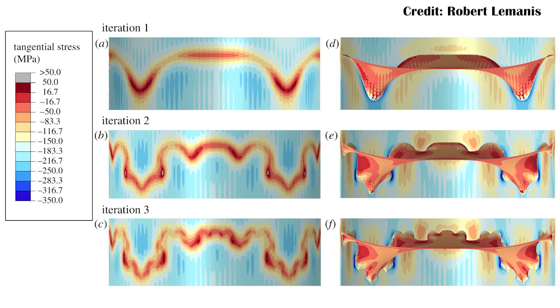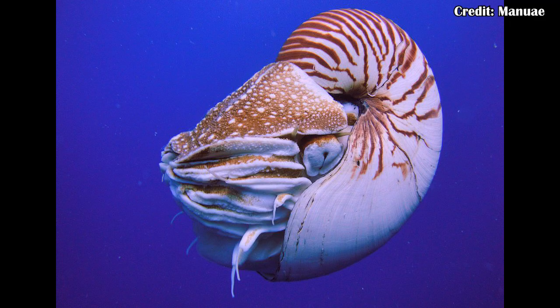These models were able to show that there's not really a significant advantage to having these sutures when it comes to living in deeper and deeper pressures, which makes sense when looking at the living nautilus, as it also generally lives at deep pressures, but it doesn't have these sutures. What this means is that we're effectively back to square one on what exactly these sutures are and what they mean for evolution, as far as an advantage that the animals had.